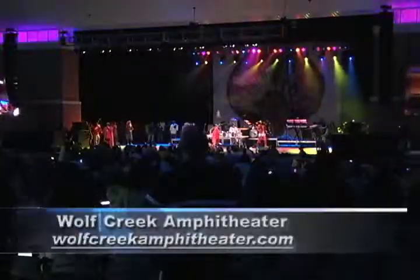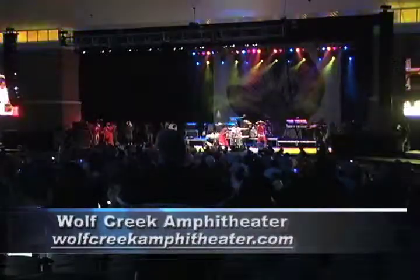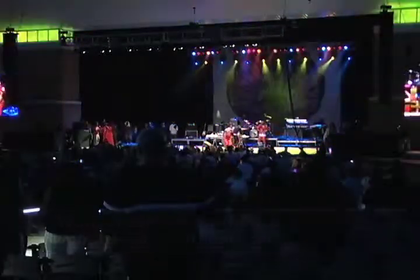The season has been amazing. We have enjoyed 9 sold-out concerts this summer, featuring Grammy Award artists from the R&B, blues, reggae, and jazz genres. And we're not done yet. We still have 4 concerts to go for the 2014 concert season. And you can visit wolfcreekamphitheater.com to see the remaining lineups.